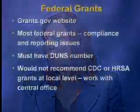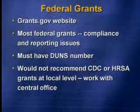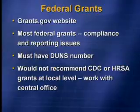There are a lot of compliance and reporting issues that you have when you write for a federal grant. There's a lot of registration issues that you have, and these grants have complicated budgetary forms that have to be filled out. So I don't recommend for a new grant writer that you start with a federal grant. I recommend that you do more of a community grant, or you approach a business in your community and write up a proposal, or you go with a foundation grant.